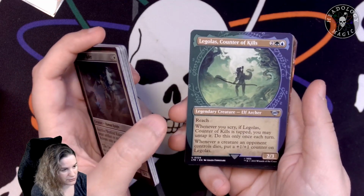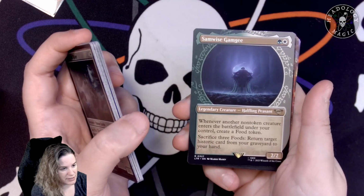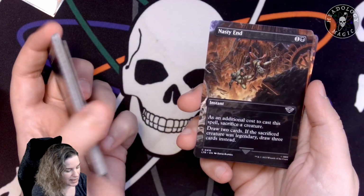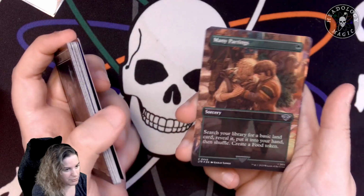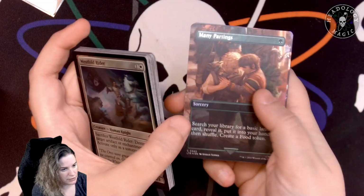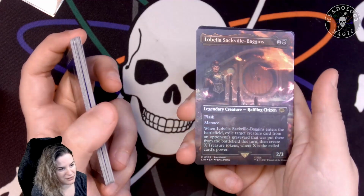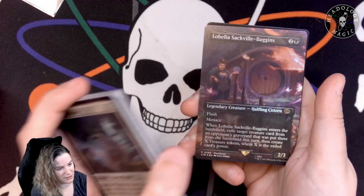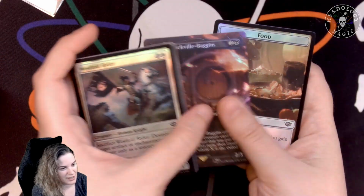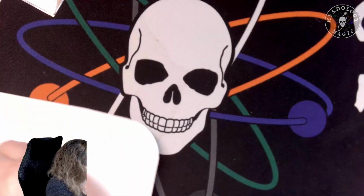Legolas, Counter of Kills. This card can get out of hand in limited. Samwise Gamgee, the ring version. Nice. Nasty End again. Many Partings. The art on that is stunning. Basic land, get a food token. Common. There's a Lobelia Sackville-Baggins from the bigger full art from the big thing there. And this is going to be the fireworks thing that Gandalf has, the dragon. That's cool. Food and orc army. Okay.